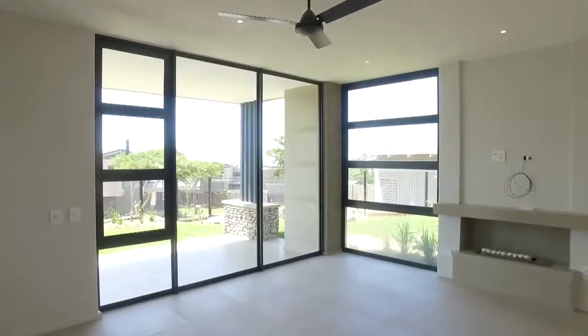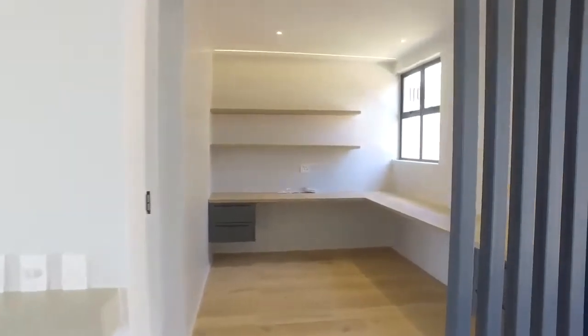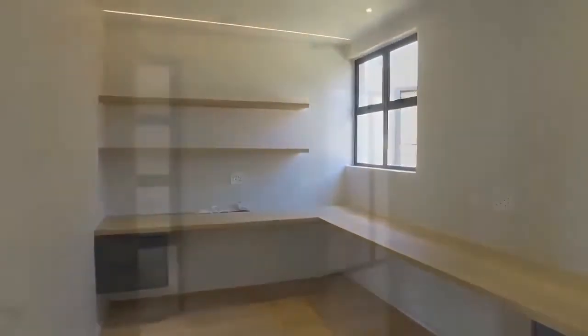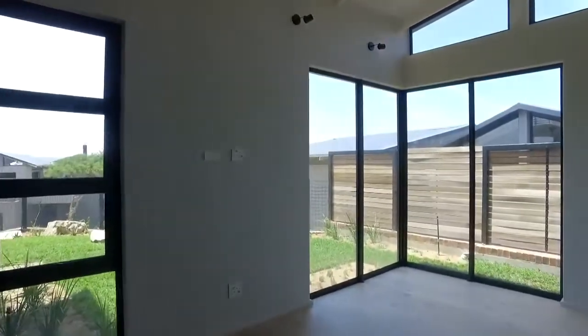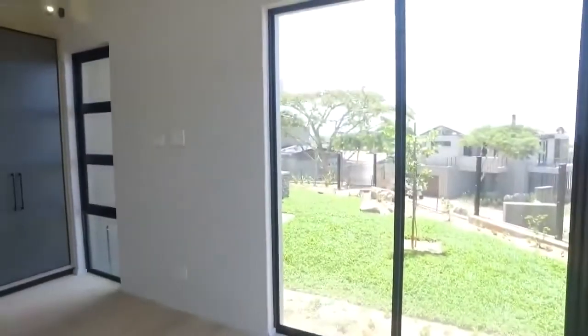The open-plan living area flows to the covered patio, which has a well-sized stainless steel built-in braai and ample space to host guests while enjoying the sunset. The study is situated on the ground floor, has built-in cupboards with a stylish oak veneer countertop.